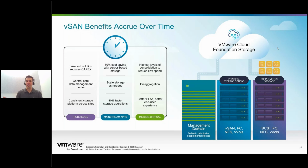I mean, sure, if you want to, that's great. But most of our customers take an incremental approach over time. And so the vSAN benefits can also accrue over time, starting with simply a ROBO or edge deployment, where you get that low cost solution to reduce your CapEx. We have edge specific ready nodes that our OEM partners have designed so they can fit in non-traditional environments.